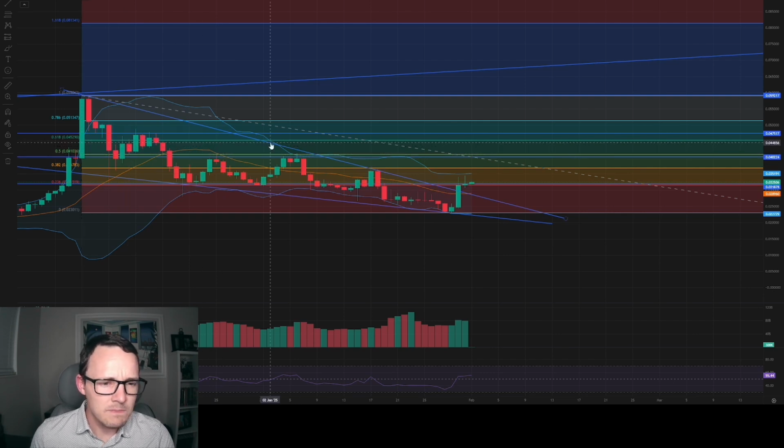When we get into 618, not really too much going on. I guess there's a little bit of fighting around here, but not super accurate overall. And then 786, same type of thing. This was all a pretty quick movement, so there wasn't too much fighting, support, or resistance in either of these places.